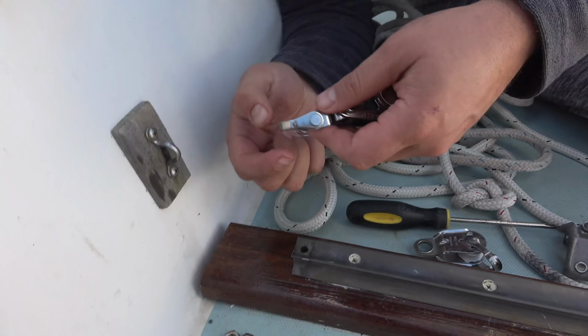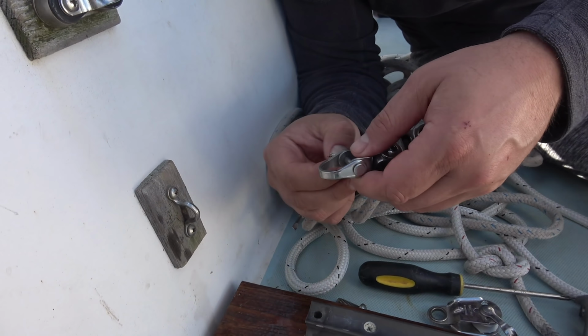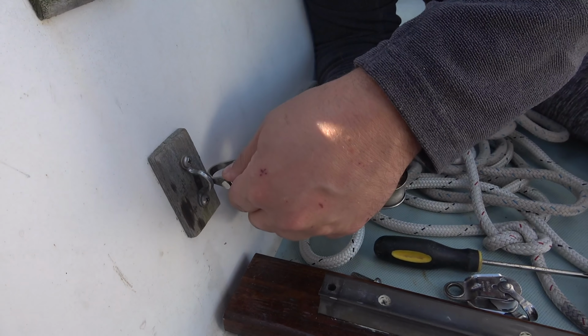Bolt that in. That's a really small pad eye right there. It is kind of small, eh? Yeah. I think we don't have to bolt. I'm going to just hook it in there. Yeah.